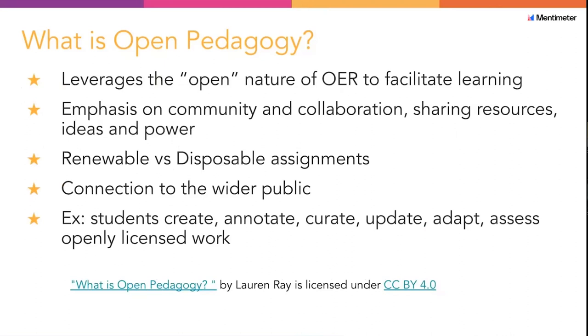Lauren Ray has rounded up some bullet points that she shares with instructors: that they leverage the open nature of OER to facilitate learning. They put an emphasis on community and collaboration, sharing resources, ideas, and power. We get that idea of renewable versus disposable assignments, that connection to the wider public, and examples that students can create, annotate, curate, update, adapt, and assess openly licensed work. They can also create openly licensed work.